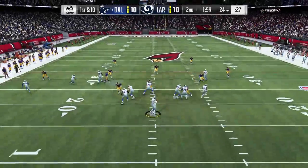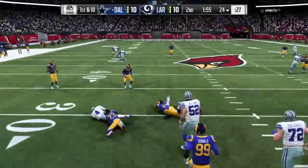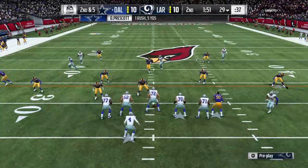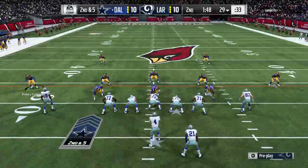First down, Prescott. And he'll get to the 29-yard line, brought down there. He'll get 5 out of the scramble. It's second down. The Cowboys looking to get going again in a hurry.